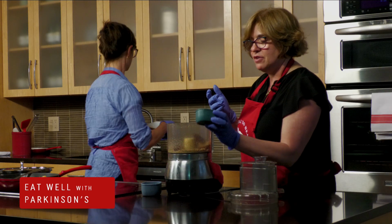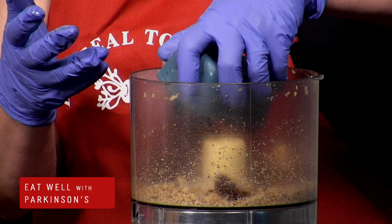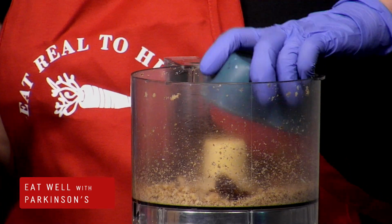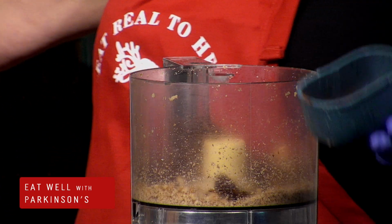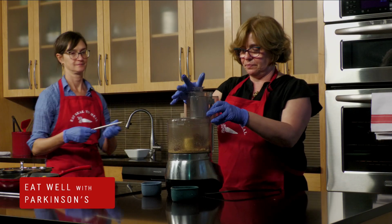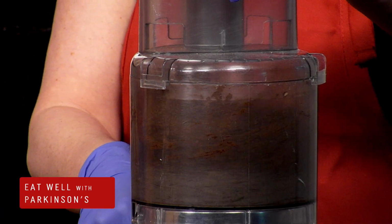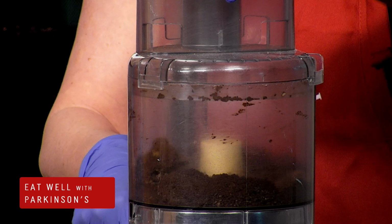Okay, we have that. And then the magic ingredient: any recipe, you put chocolate on it and it tastes great. I agree. So this is chocolate. Can you find a spatula from the drawer? You got it. The white one on the bottom there. And we're just pulsing this up.